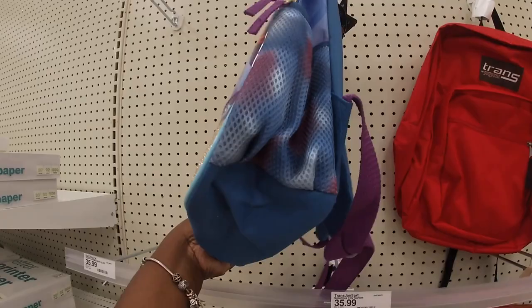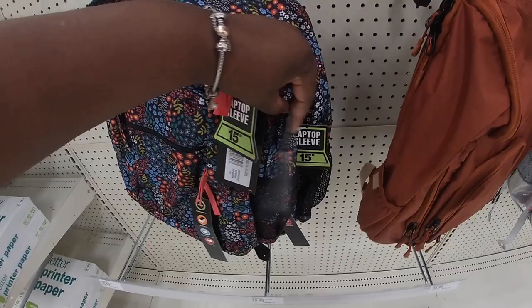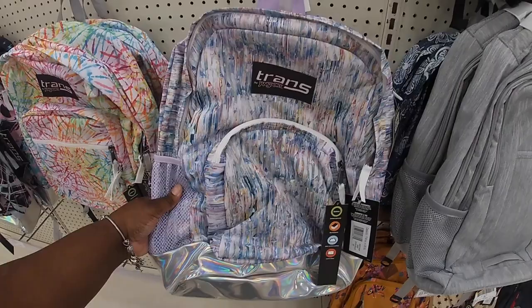And they have this JanSport. The Transport JanSport. 15. Let's see. I don't see the prices and they don't have them in the right place. I don't want to tell you guys the wrong price. Looks like 40 for this one. 35 for this one. No, this can't be the right price. 44. This one is cute.